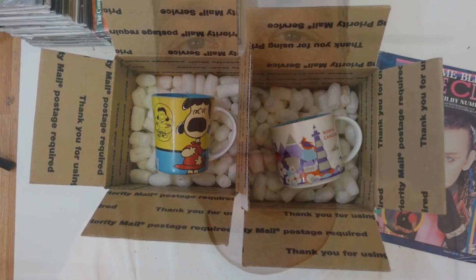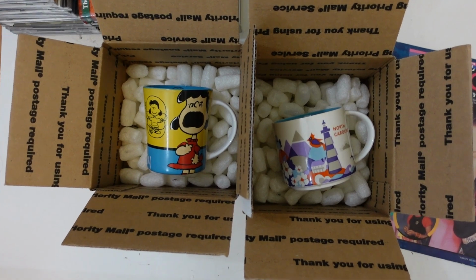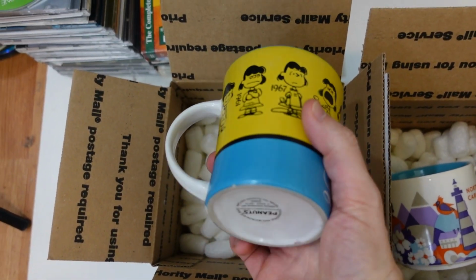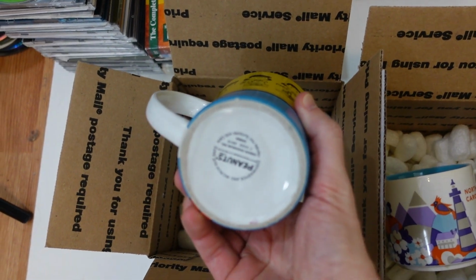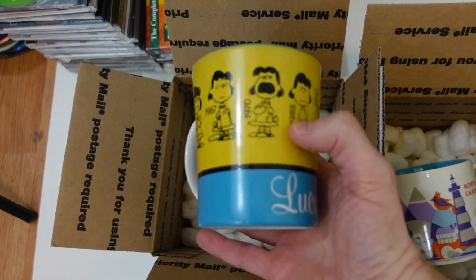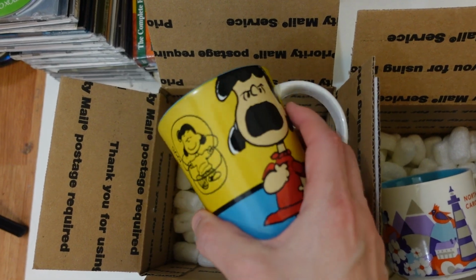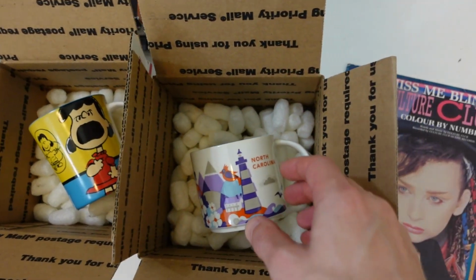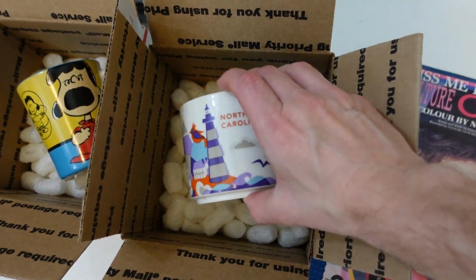I'll show you now. Here's a couple more delicate items, a couple mugs. This is a Lucy mug. I did a little short on this one showing it. It's from 2010, I believe. Has Lucy on there in all her glory, skipping rope and screaming and all that jazz. Forget what I said I was going to list that for, but it is in the short section if you want to watch that.